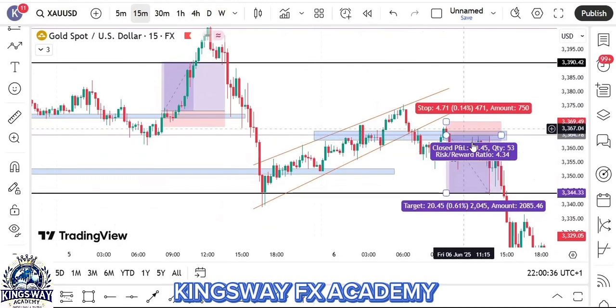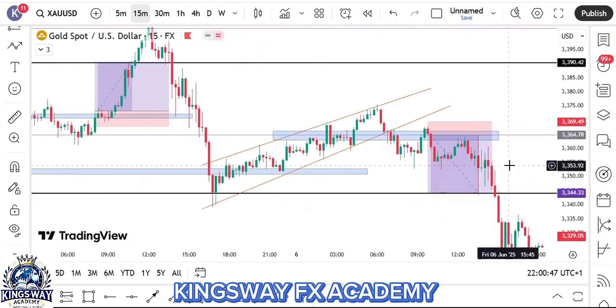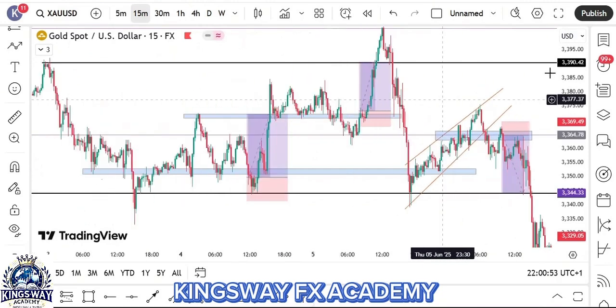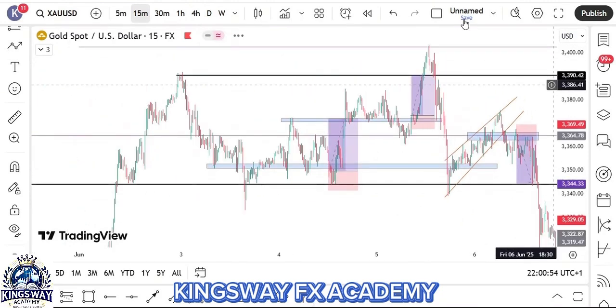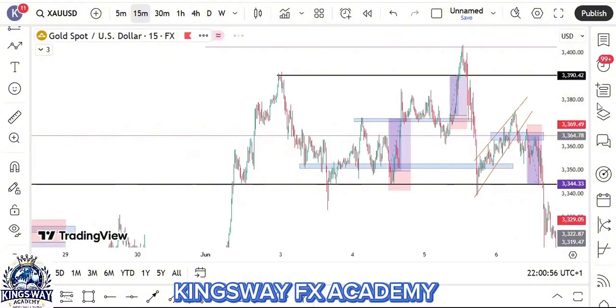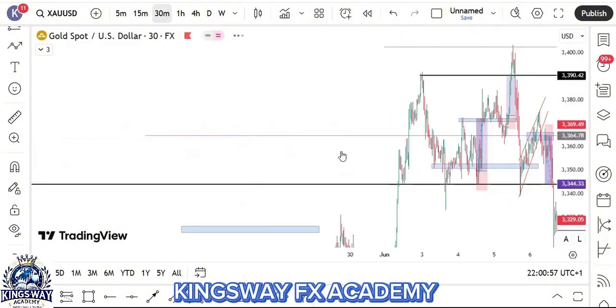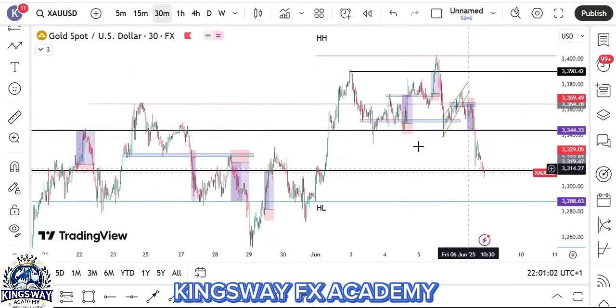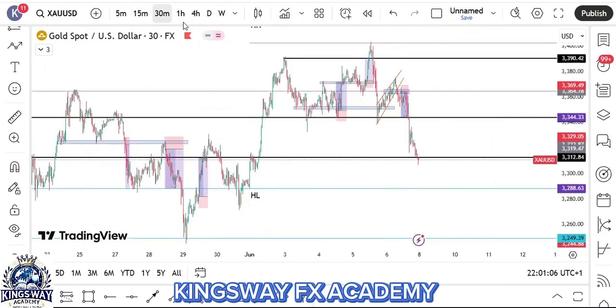This one gave me almost a 5:1. I was risking 47 pips to get 204 pips, and it gave me juicy pips. That was how I was able to bag 3 good wins from gold in the previous week. Coming to this week, what I'll be expecting from gold is, we've gotten to this level here, so I'll be anticipating a retest of this zone.